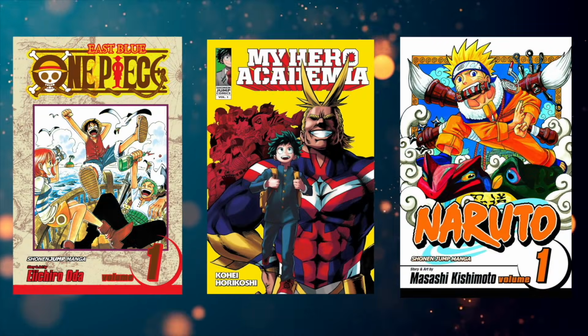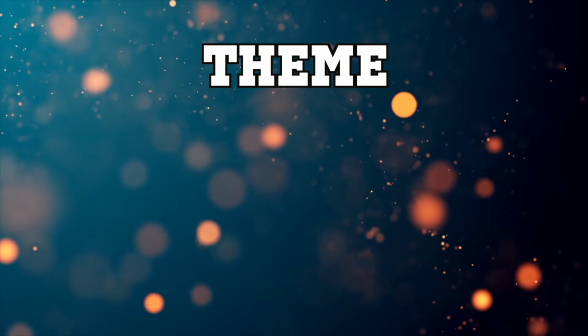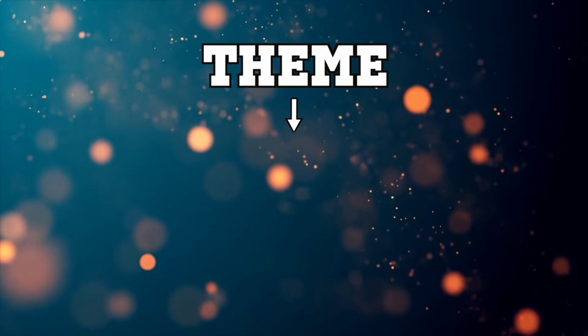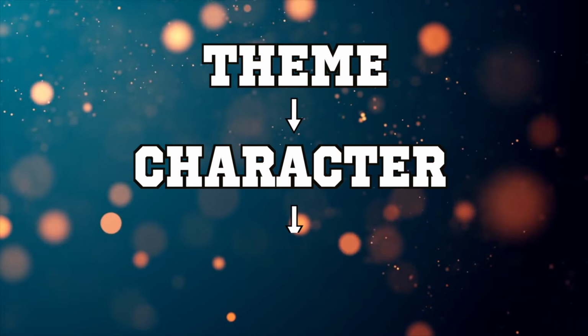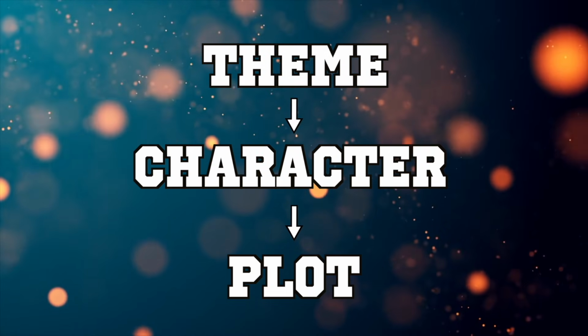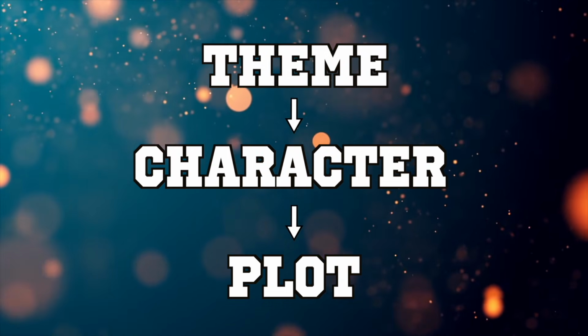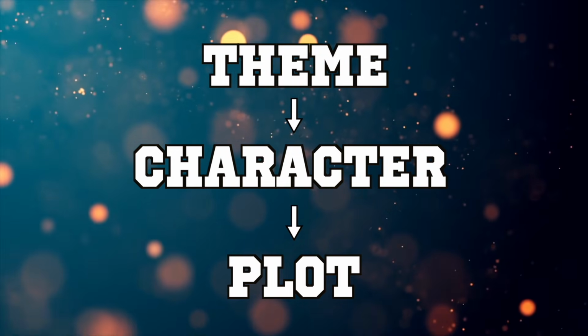However, using these 3 series, I like to look at one method that firstly focuses on creating a theme, which should then secondly inform character, and then thirdly, hopefully, making the whole writing process for your plot a lot easier. I'll try and explain it to the best of my ability and simplify it in a way that, who knows, maybe even someone watching this video could use it in the future.